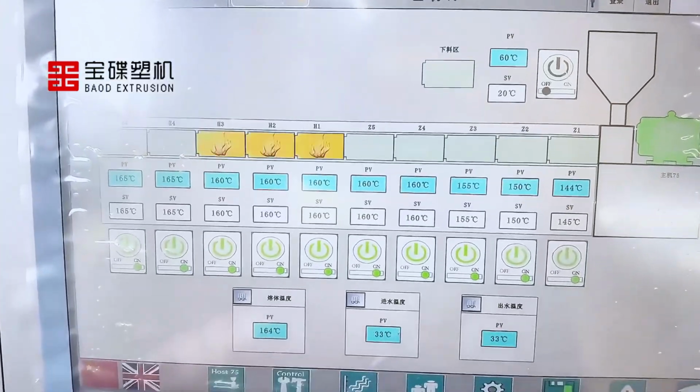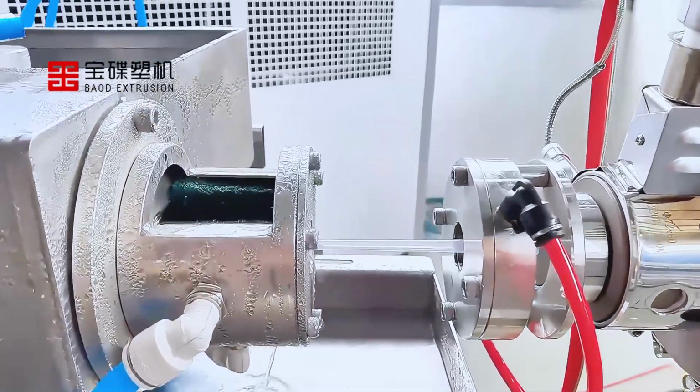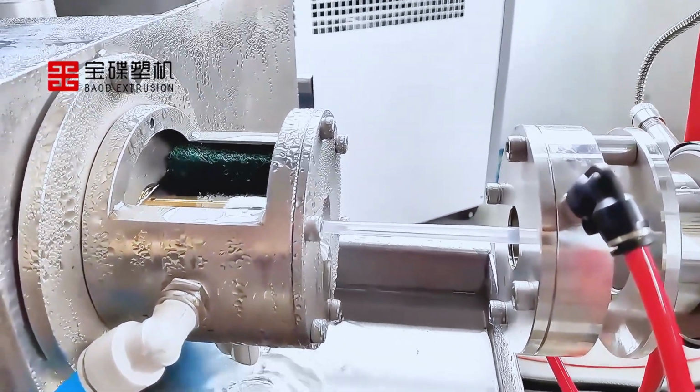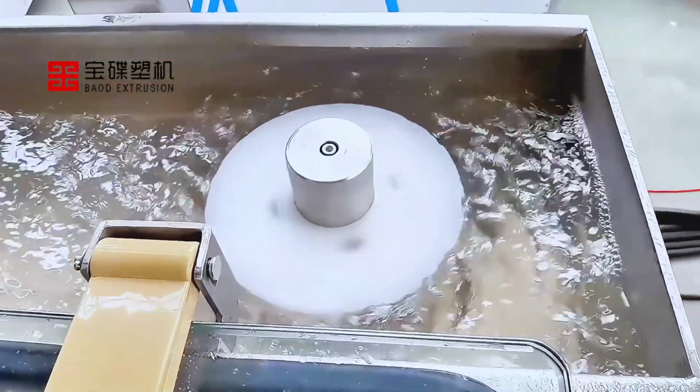With 25 years of experience in plastic extrusion equipment, R&D and design, BAOD Extrusion offers advanced screw and die customization for various polymer materials, ensuring excellent plasticizing performance and stable extrusion quality.